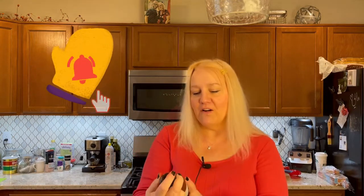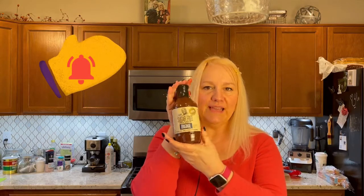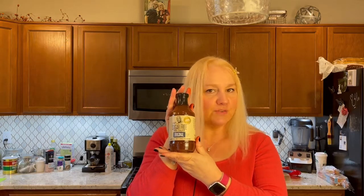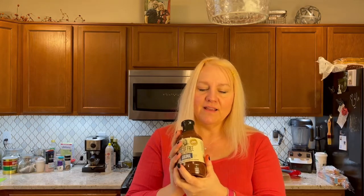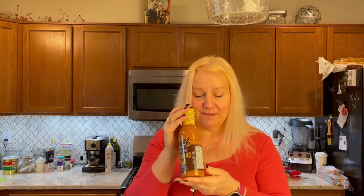Some other honorable mentions. I love these G Hughes sugar-free barbecue sauces. They have a whole bunch of different kinds, but really easy on your calories and fat. So this is also an option. You could just cook your chicken, maybe throw a little rosemary or seasoning salt. And then I found this mustard barbecue sauce. It's amazing.